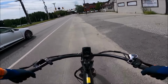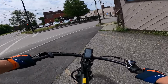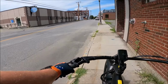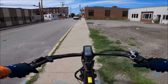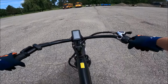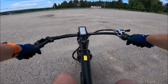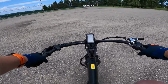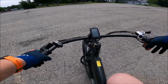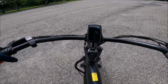Oh, my handlebars went down when I went off that curb. Oh, wow. Ooh, yeah, she's heavy. See if I can even lift this front end up. Whoa, no. I can usually wheelie anything, even a riding lawnmower. Nope. All right, she's heavy.